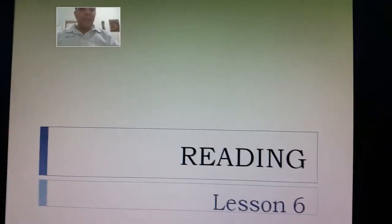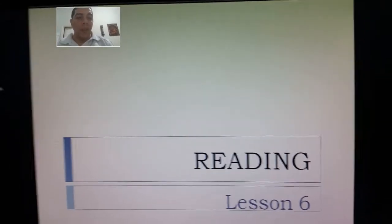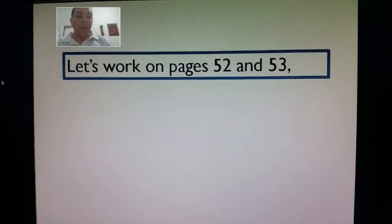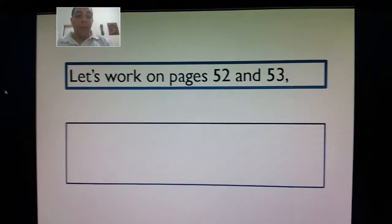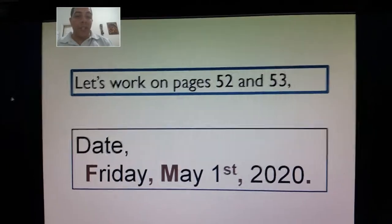Are you ready? Grab your book, your Journeys book, pencil, eraser, sharpener, and something to your taste in order to decorate. Okay, here we go. Let's work on pages 52 and 53. As usual, first thing we do is printing the date, which is Friday, May 1st.